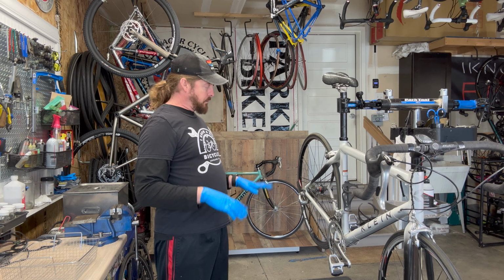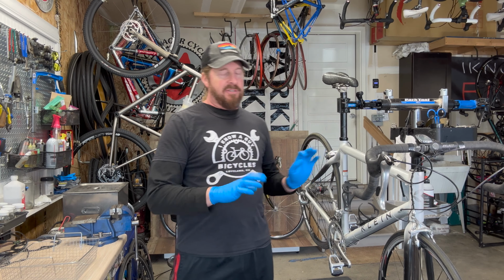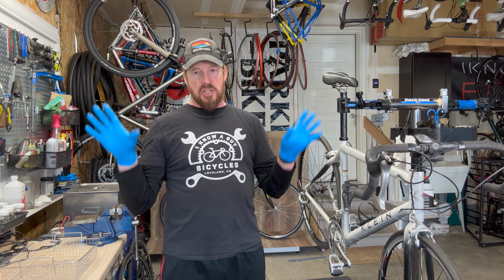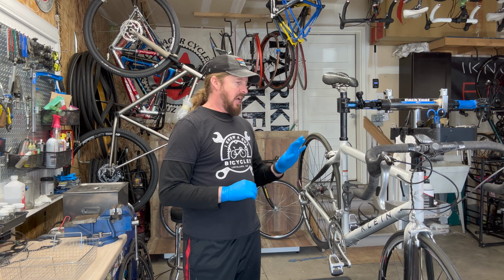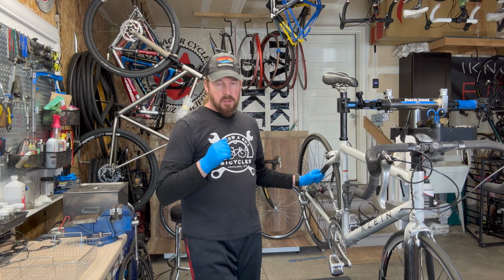Anyway, back to what I'm doing here. I'm going to be stripping this down to the frame, detailing the frame, which I'm super excited about because the paint jobs on Kleins were just legendary, still are today. And this particular bike is a combination of high-end aluminum with carbon to take out that vibration and make a little bit of a smoother ride.